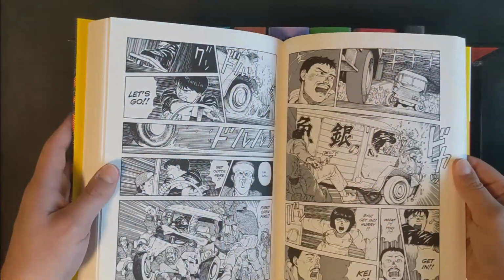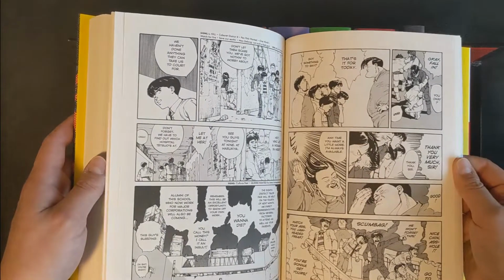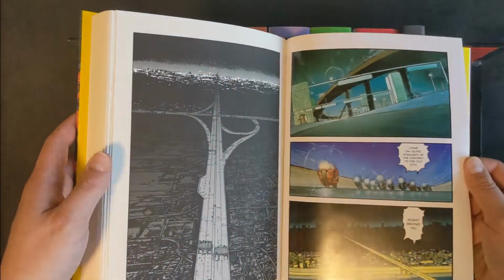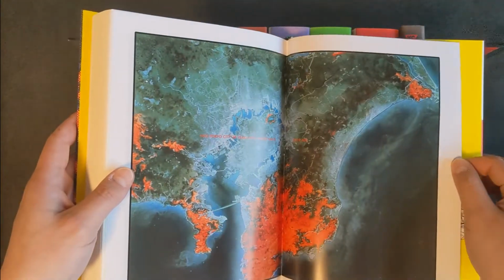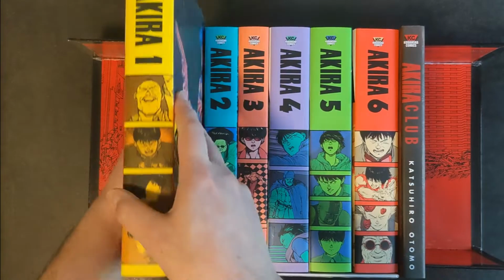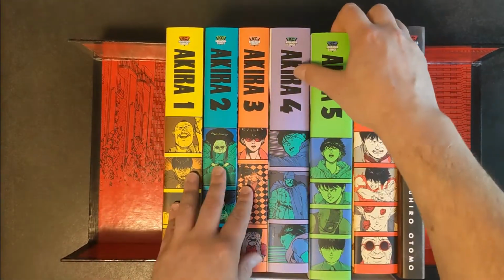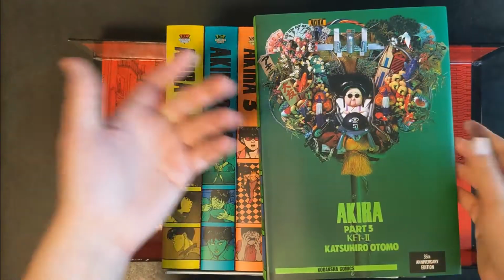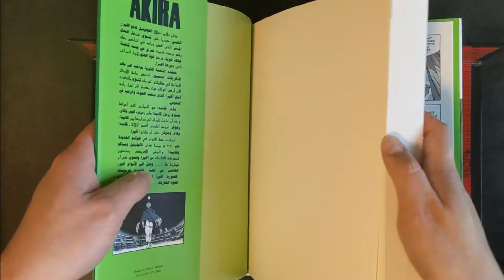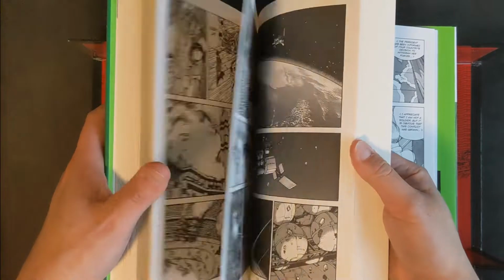Here is one of my all-time favorite mangas. I absolutely love Katsuro Otomo. I try to get everything that I can that he's published, that gets printed or translated into English. So I missed out on getting this when it first came out. So I'm very excited to get this because I read Akira at least once every couple of years. So it'll be fun to go down and read it in this version.